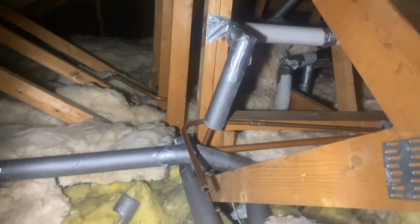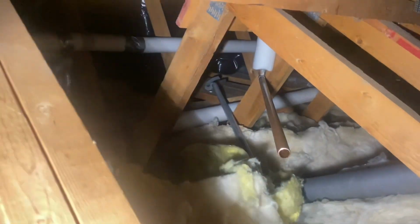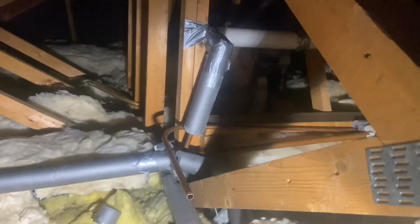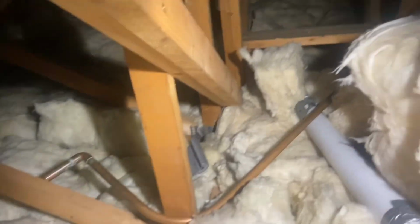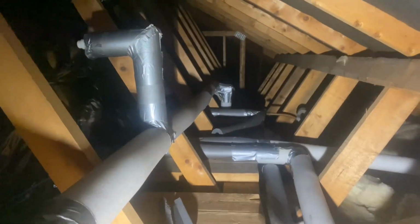Now, Ben is very rich and was going to leave all this copper. But I'm not, I'm tight. So I'm going to climb in there and cut it all out. There's the old vent pipe. It's coming out. That's the old vent from the heat into the head tank. And there's all those pipes down there as well that can go.